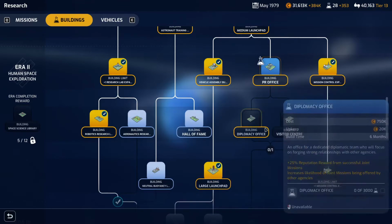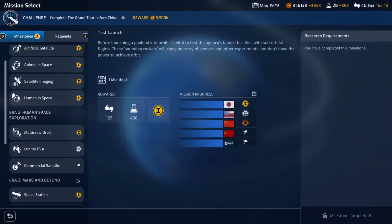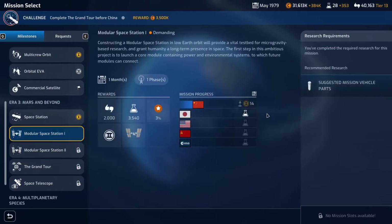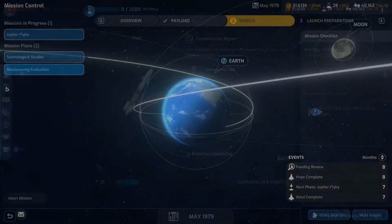Let's move down this way. I think that's going to be a good option. Life support test is good. Milestone mission, model space station. Yeah, we can't plan it at the minute, so I can't see us not getting beaten there by the Chinese. So we'll have to wait and see.